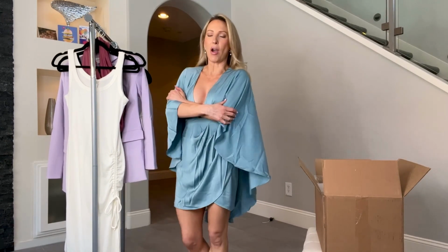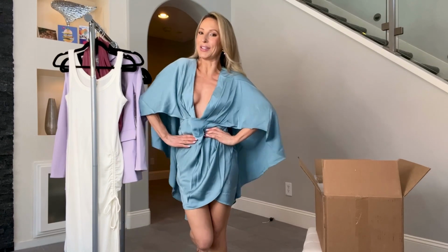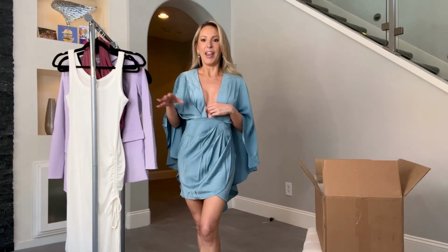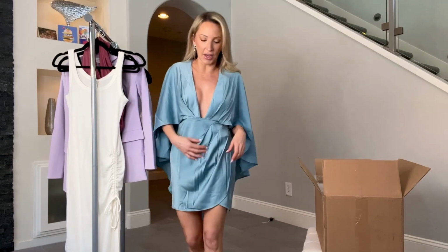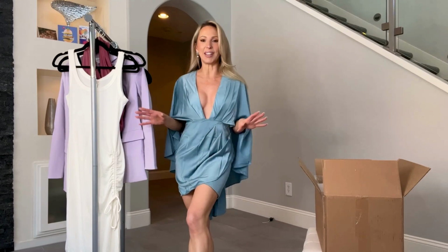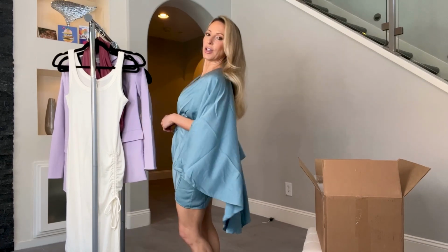A lot of the time I hate my arms in pictures. You're trying to pose so they look all flattering. This, you can do what you like. It covers everything. It covers what you want to cover, even that kind of loose draping there. And then it shows what you want to show. So I just think it's such a flattering dress in such a pretty color.